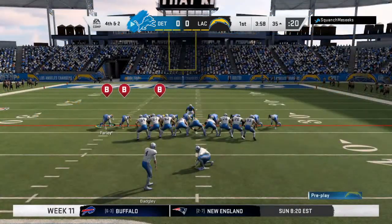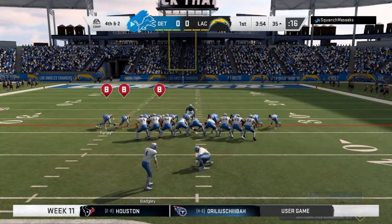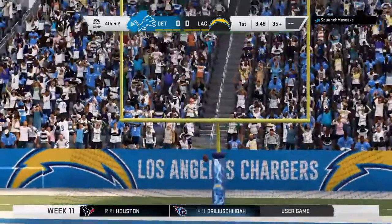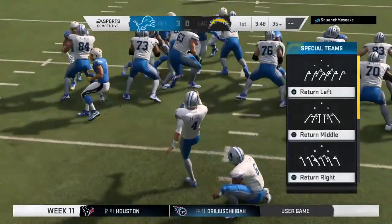Here's Michael Badgley ready for the field goal try. It'll be spotted on the right hash. A 52-yard attempt. And this is right down the middle as he puts it through. And the Lions are going to take a 3-0 lead.